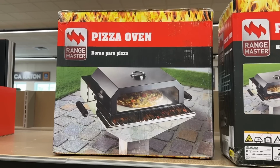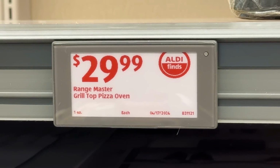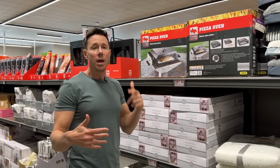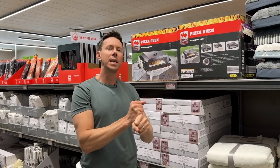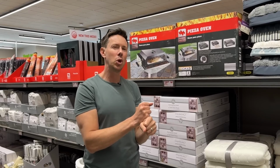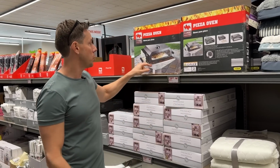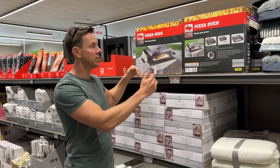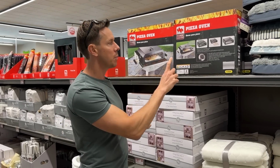I got a Horno para pizza, a pizza oven here for $29.99. So this is interesting because pizza ovens have gotten really popular the last few years. They sell like individual ones that connect to gas. I think the popular one is called like Uni brand, but it's like $400. This is something you plop on top of your existing grill to get hot.